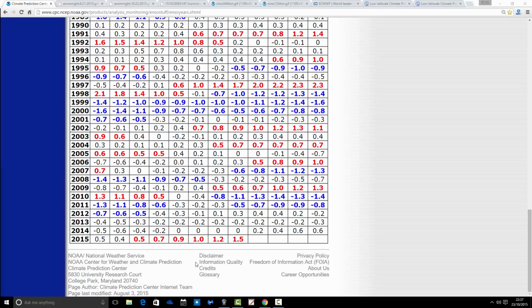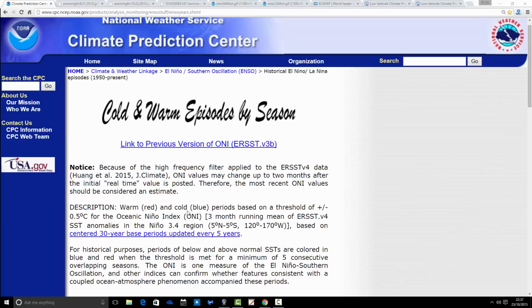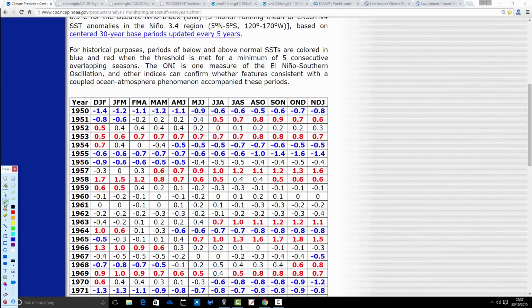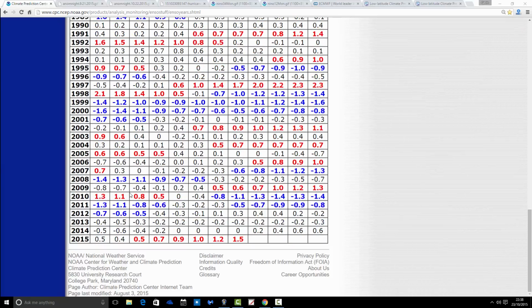And we're going to start off with this chart I've showed you before, of course, the cold and warm episodes by season from NOAA, the United States. The blue colours in the boxes are telling us where we've got cold events, La Niñas, and the red colours in the boxes are showing us where we've got warm events, which are El Niños. Of course, it's El Niño that we're interested in for this particular period. So here we are then with 2015 just here, and of course we got the El Nino designated last month. We got the 5 red numbers in the boxes, 1, 2, 3, 4, 5, just there.